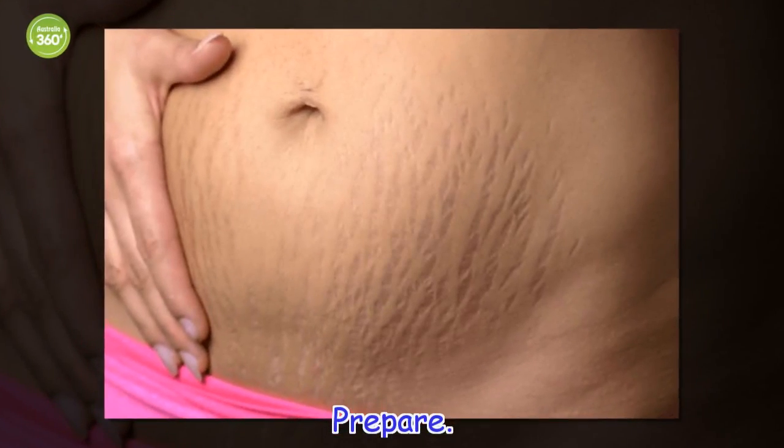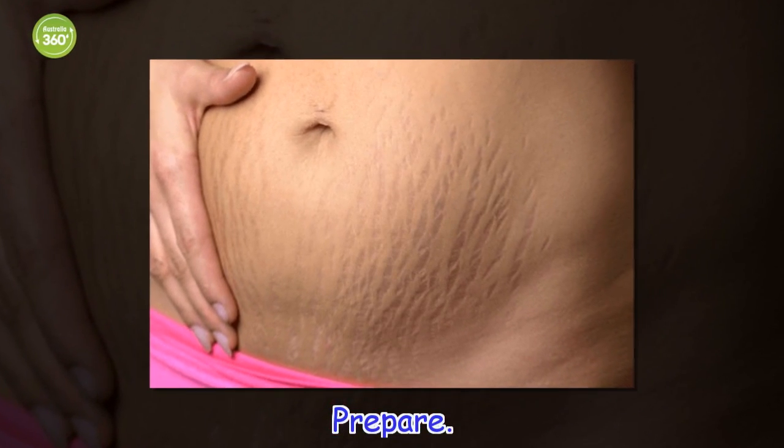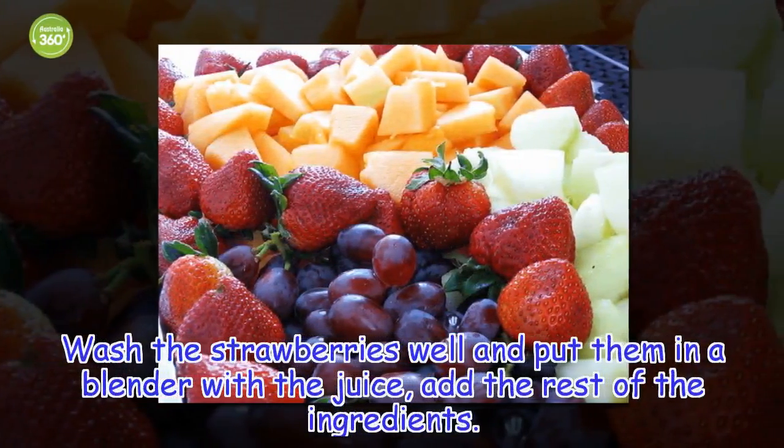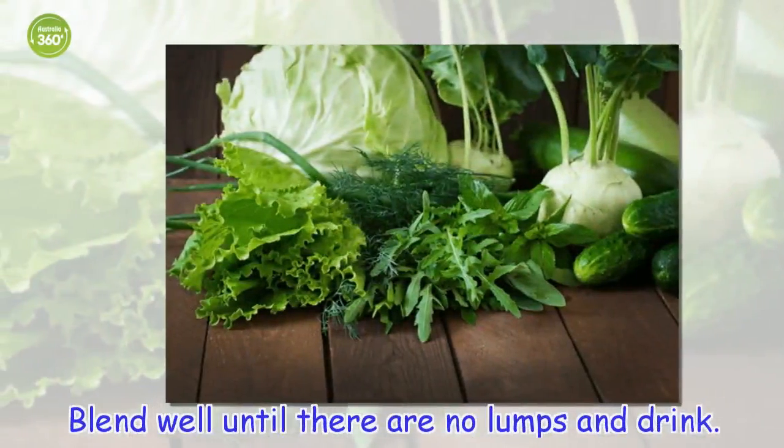Prepare. Wash the strawberries well and put them in a blender with the juice. Add the rest of the ingredients. Blend well until there are no lumps and drink.